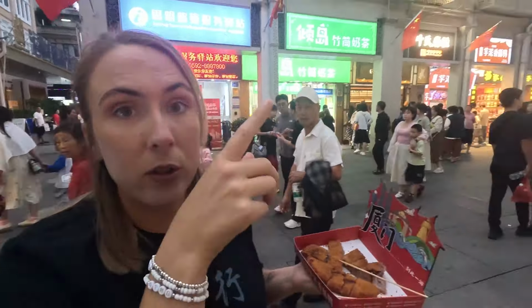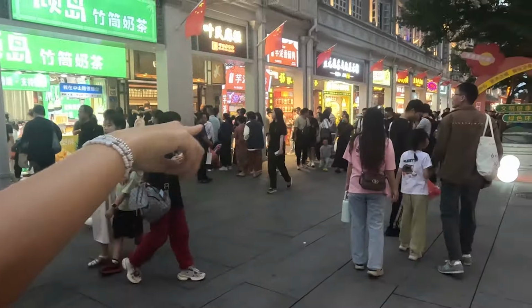Alright, let's try this one. So we just tried a bit more, and I just had a bit that had loads of duck. It was delicious, juicy, works really well on it. But look at the queue now. It's going all the way around there. How long is it?